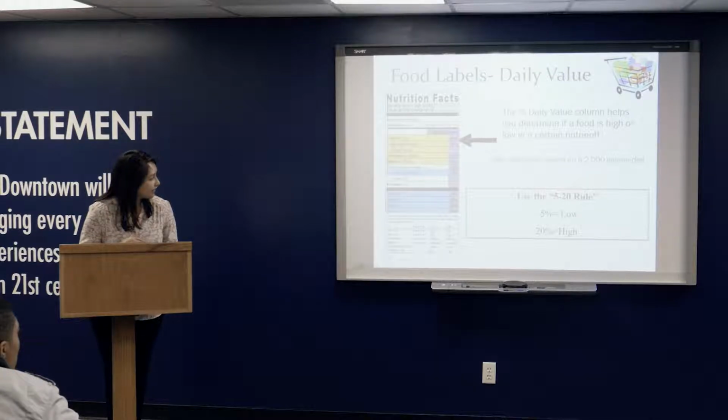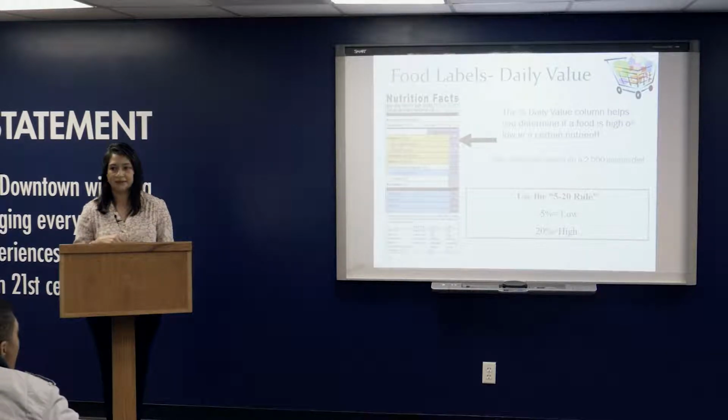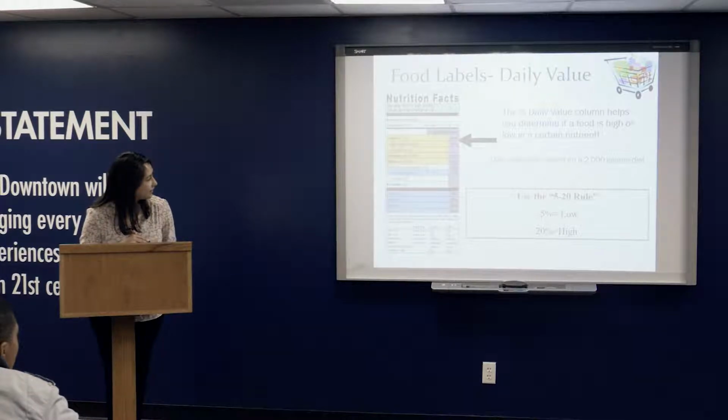So if we're looking at this, you're looking at vitamin A. It's low, this has very low vitamin A. 20% is high. So if you look at the fat on here, it's 18. So this is getting to be a high fat food. So it's probably not the best. It's actually mac and cheese. This label is for mac and cheese. So it's pretty high in the fat. Looking at the sodium, you're at 20%. So that means that it's pretty high.